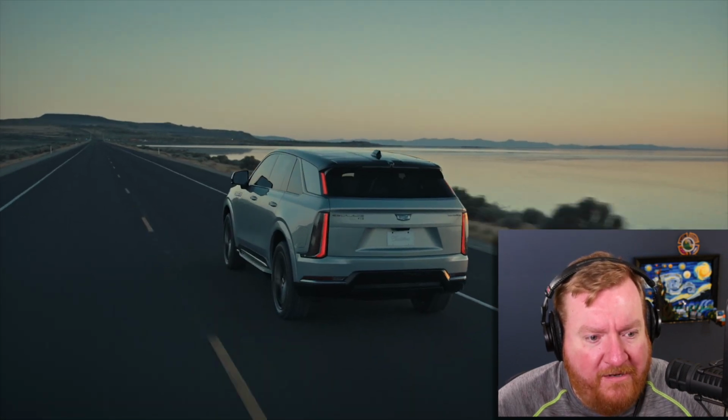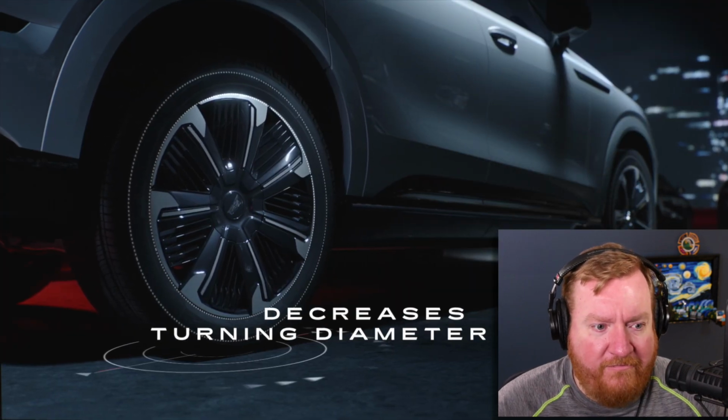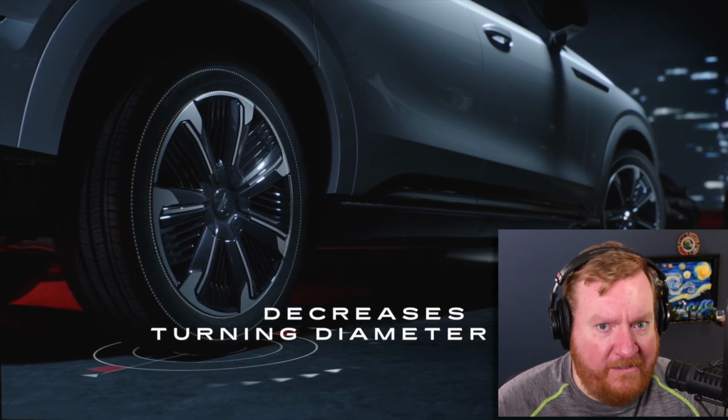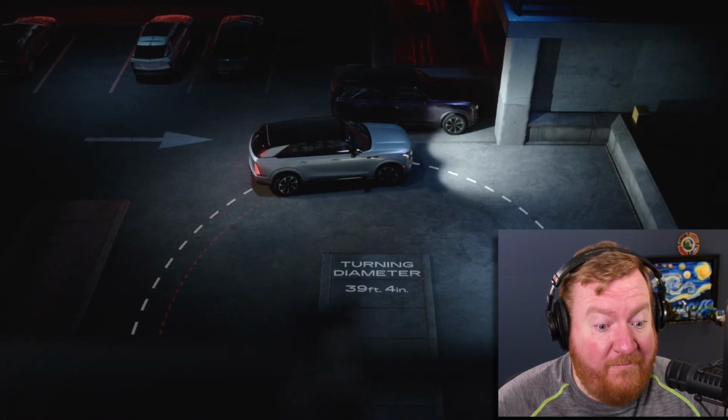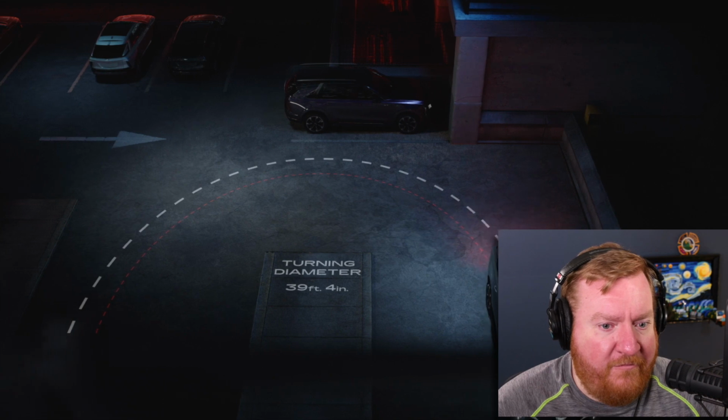Some other cool stuff in here. This is worth looking at. Escalade IQ has standard four-wheel steer. This is actually a really cool thing. It really helps. Every vehicle I have with four-wheel steer very noticeably turns more sharply, and it's extreme in these. So I tried it in the GMC Hummer. It's great. At higher speeds, the system will turn the rear wheel slightly to increase handling stability and control.